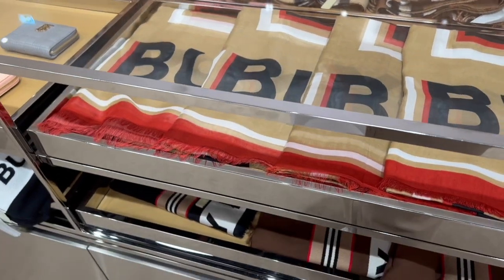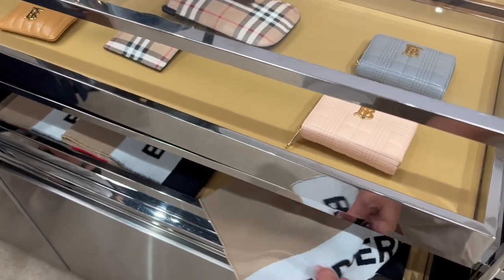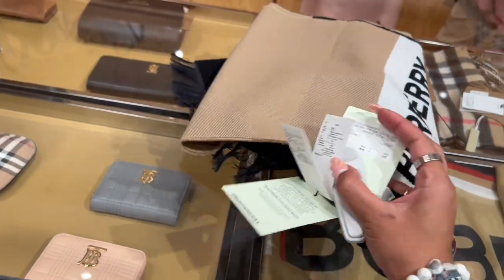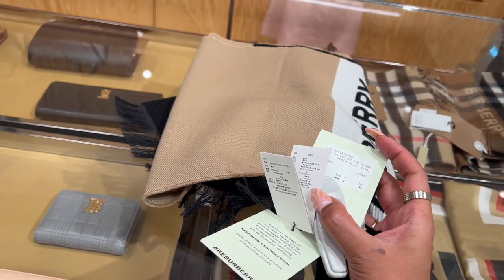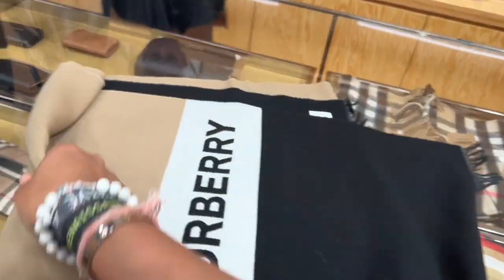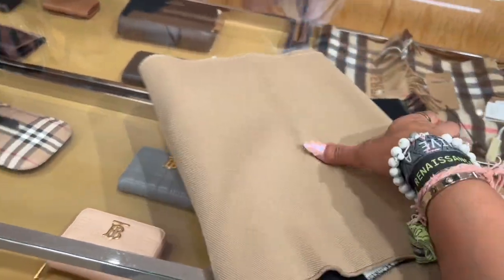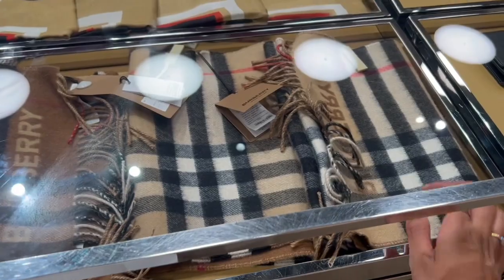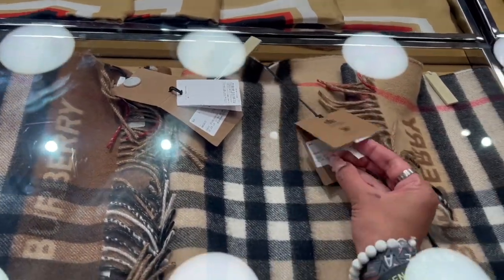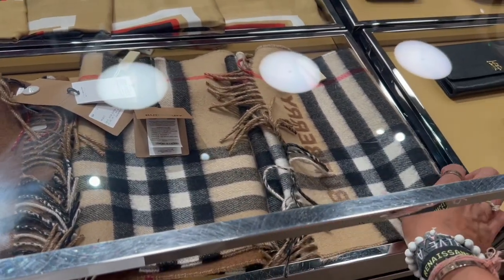Now I'm going to see if I can find, yes, this one's quite popular. Let's see how much this is again. This is 195, 280 original price point. Isn't that lovely? With the red, beautiful. And then the classic Burberry, how much is this? This one is 470 for the classic one.